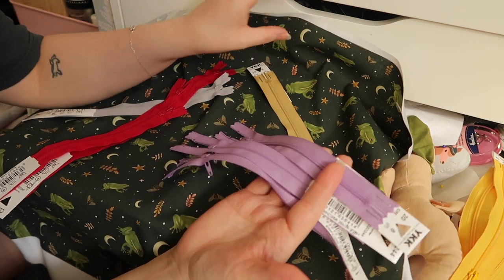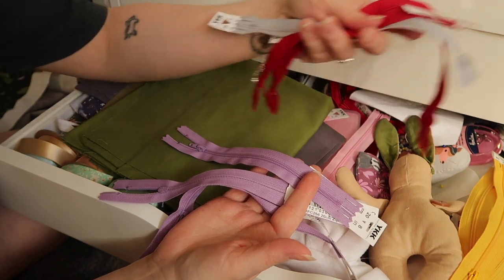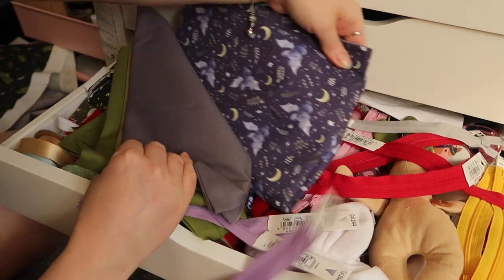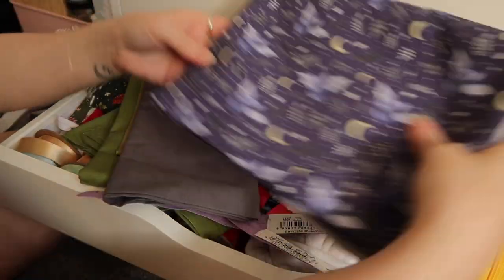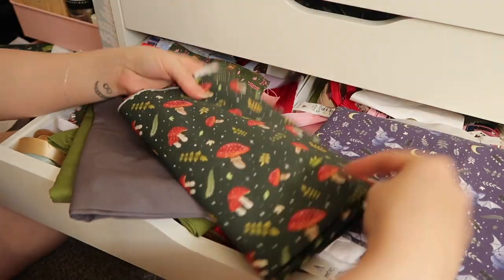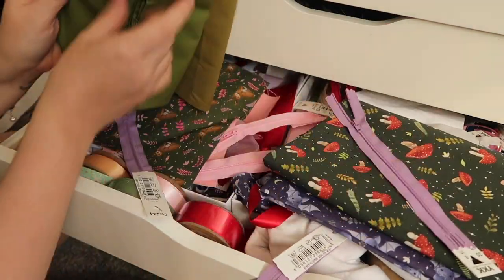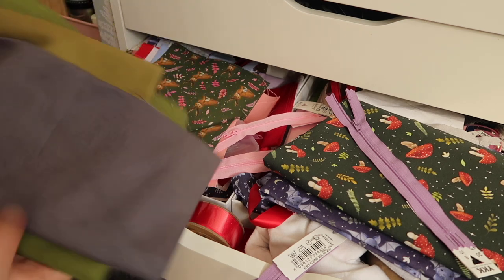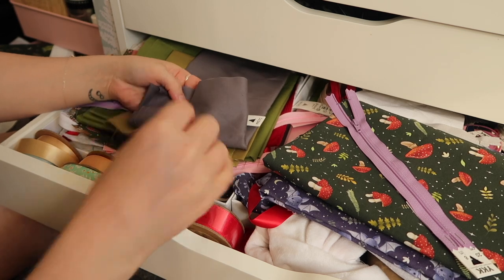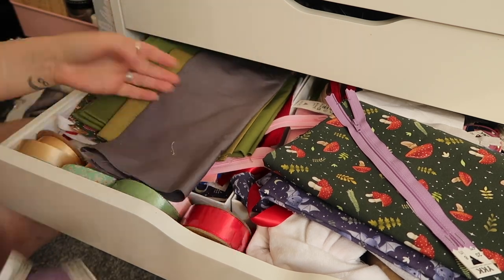I have got some dragon fabric left in my drawer as well. And I got more zips for bats too, because I've got bat fabric here that I can use. And I've also got still quite a bit of a very generous amount of toadstools left there. So over the next couple of weeks, we're gonna be doing a lot of sewing. There's so much going on in this drawer, I really need to tidy it.